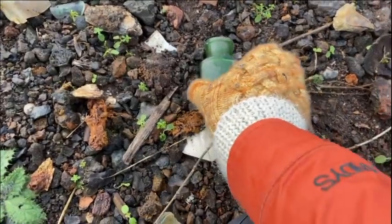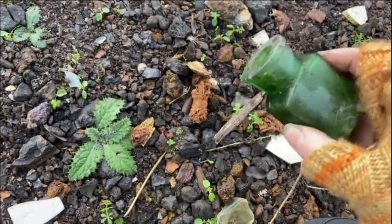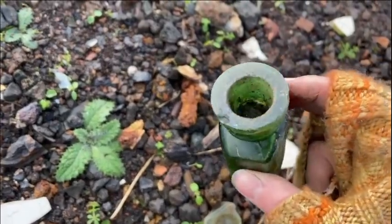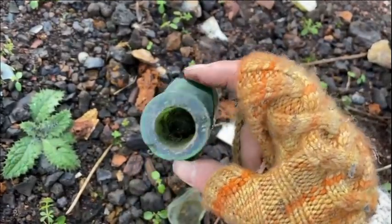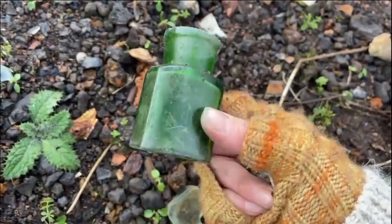Look at this, it's a smelling bottle. A whole smelling bottle. It's a smelling salts bottle, and it would have had a ground-in stopper, which is long gone unfortunately. We have found them though, so I'm wondering if they'd fit. Because that would be really cool, to have a bottle to go with the stopper.